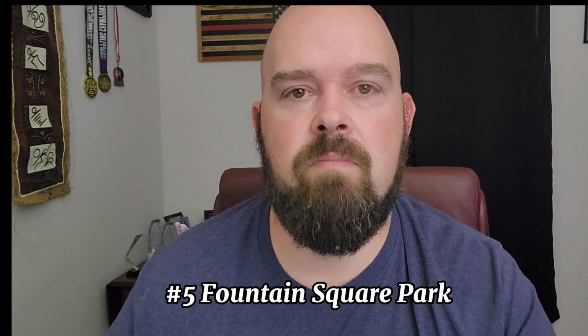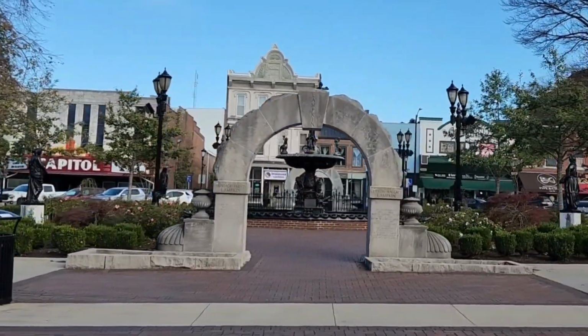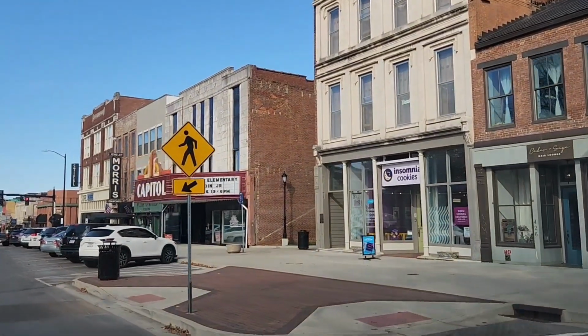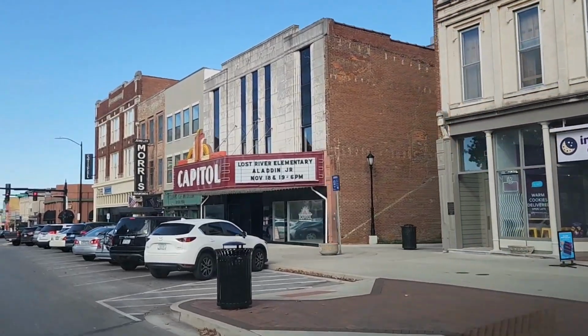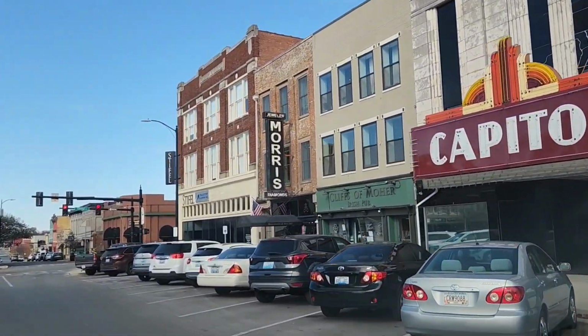All right, next up is the Fountain Square, downtown Bowling Green. It's a pretty cool place. It has a lot of history going back almost to Civil War days, and it's got a lot of character. It's right in the square downtown, obviously, and they have a lot of shops, a lot of restaurants and bars, and that kind of thing. It's just a really cool spot.